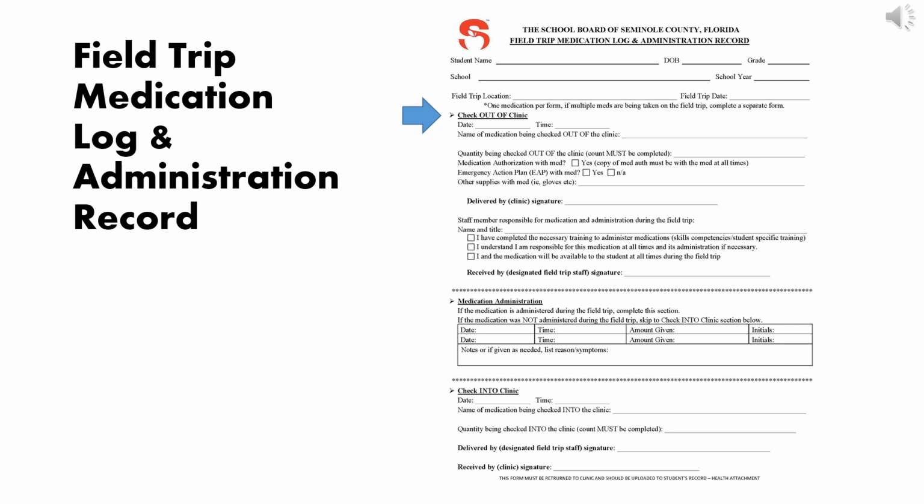The trained school personnel or teacher checking the medication out of the clinic must acknowledge the responsibilities required while maintaining the medication. This document goes with the responsible staff member on the field trip. Section 2 is completed by the staff member when the medication is administered on the field trip. Section 3 is completed upon return to the school. Medications must be delivered directly to the clinic, and a second count must be conducted and documented.